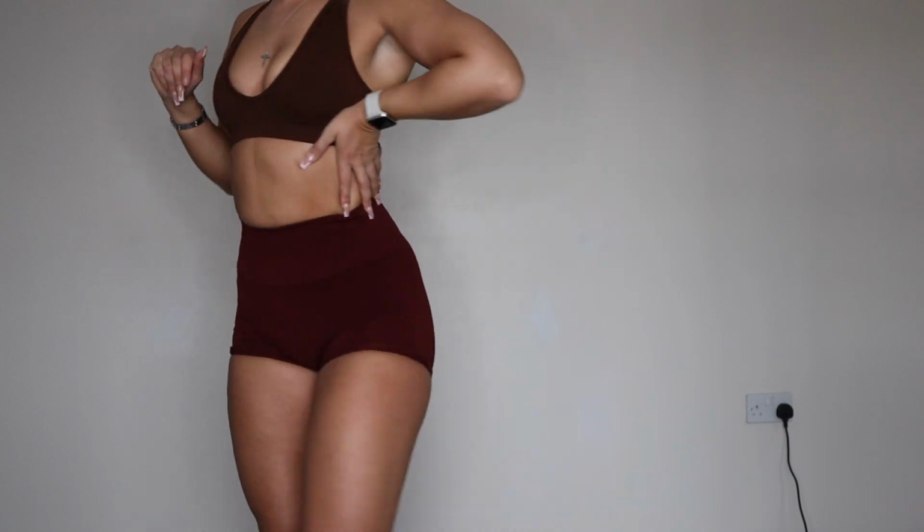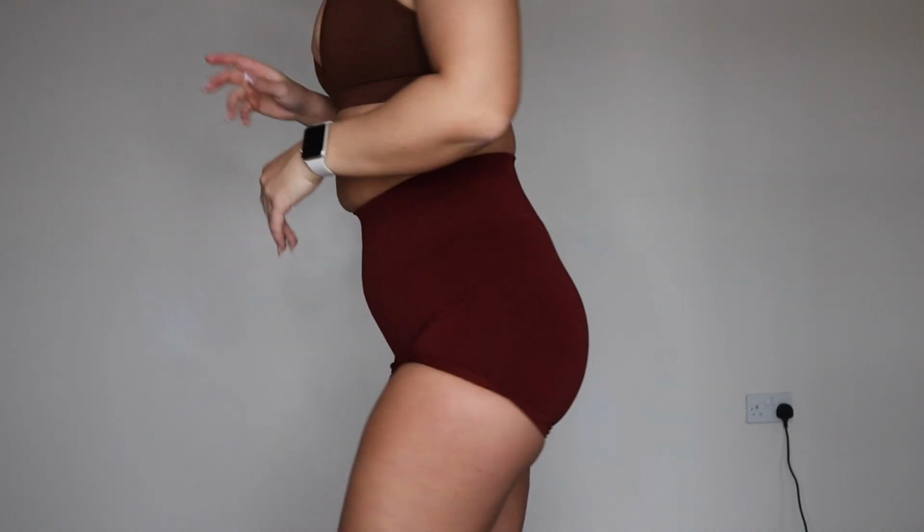I should have got a small as well for comparison, but my other contour shorts are a small and they fit me really well. I think because my bottom half is in that weird in-between size, I can get away with either. Either's fine, but I am currently in a fat loss phase, so I probably should have got a small, but never mind. Last Amplify colour I have to show you is this Grand Central.